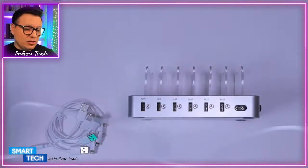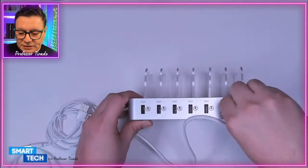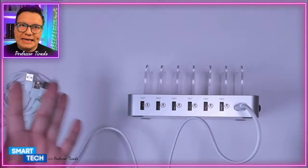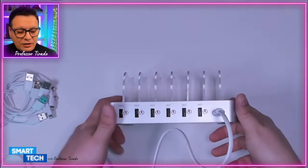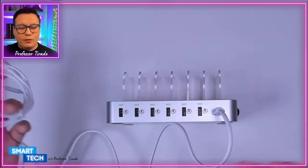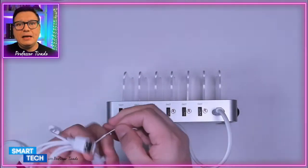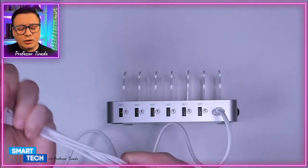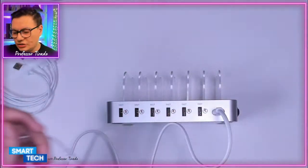It has a 5-foot cord that you would plug in here. Now, you're probably saying, Professor Tirado, this is just a charger. It is a charger, but there is a little bit of technology in here to let you know when your phone is fully charged. So I'm going to just open all of these things up. What I like about it is that it does come with these plugs already to charge your phone.